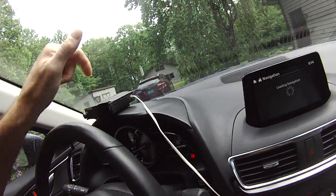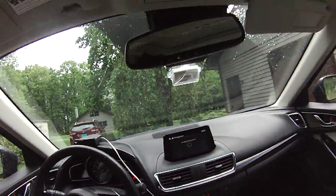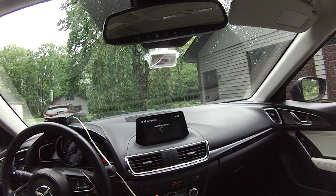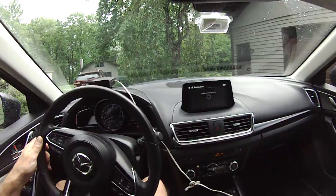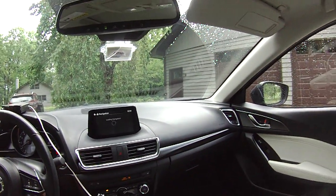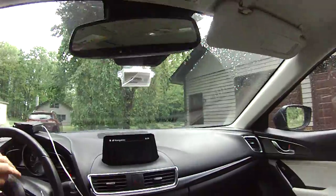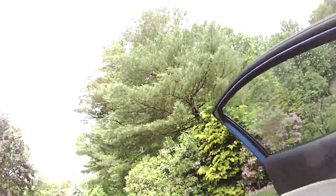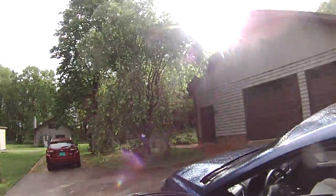You can see that is the heads-up display. That's another thing that's extremely unusual in this segment. You can get it with a heated steering wheel. I'm not sure whether this particular one has it, but it is available. And overall, just a really sharp, handsome-looking car with features and amenities that are kind of unusual for a car in this class.